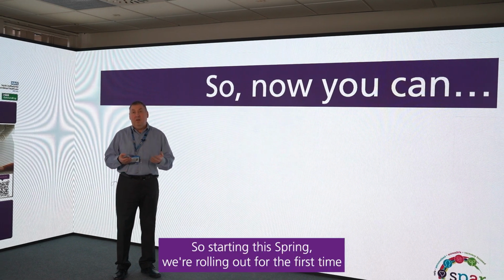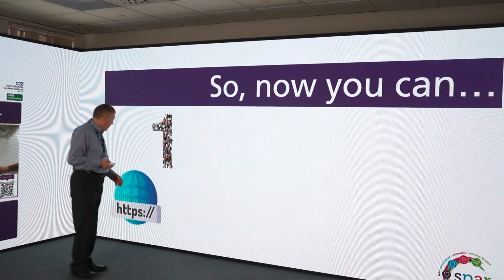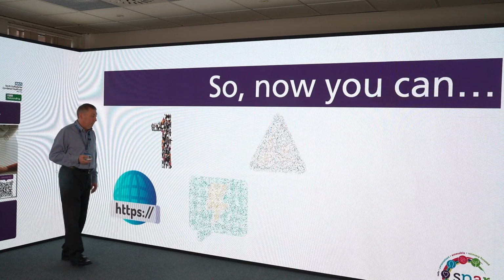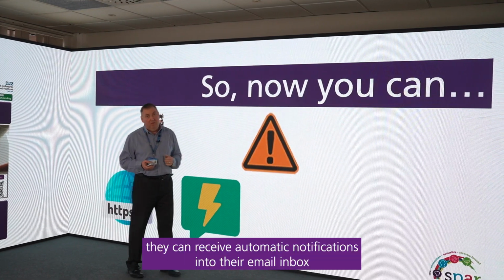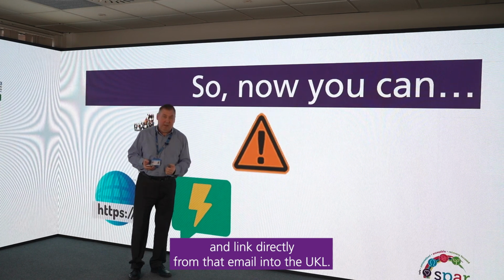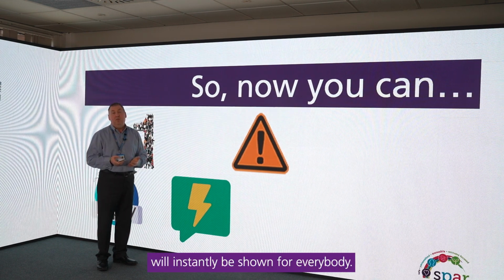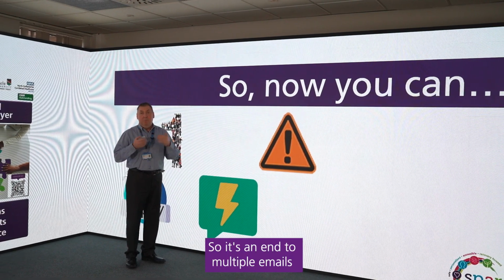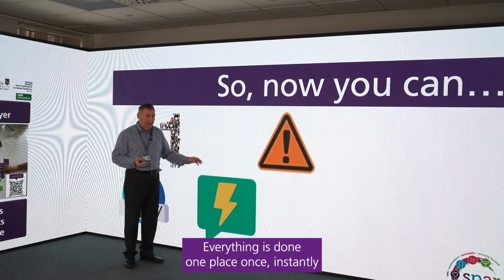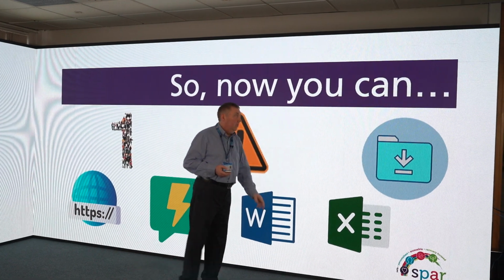So that's the UKL. Starting this spring, as we're rolling it out for the first time across the Trust, now every single one of our people can access all of their actions, programs, projects and meetings securely over the web in one place. They can receive automatic notifications into their email inbox when they've got a new action or something needs updating, and link directly from that email into the UKL. Any changes that anybody makes on the UKL will instantly be shown for everybody. So it's an end to multiple emails with multiple spreadsheets or multiple Word documents. Everything is done in one place, once, instantly. And as explained, it can be viewed on the web, or it can be downloaded into Word or Excel.